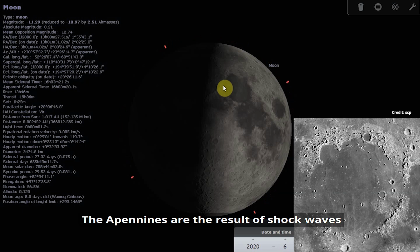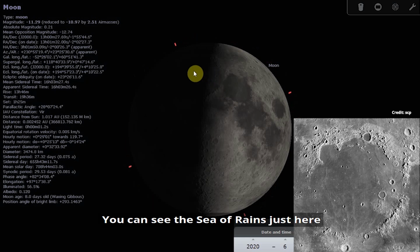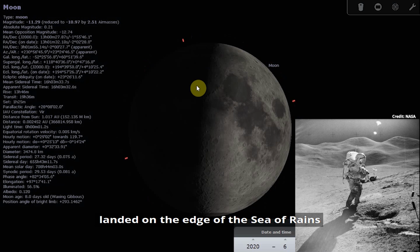And the Apennines are the result of shock waves from the impact that created the Mare Imbrium, or the Sea of Rains. And you can see the Sea of Rains just here next to the Apennine Mountains. And interestingly, the Apollo 15 mission landed on the edge of the Sea of Rains, quite close to the mountains.